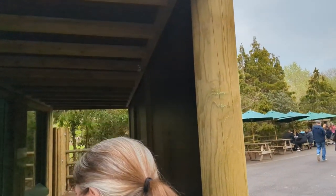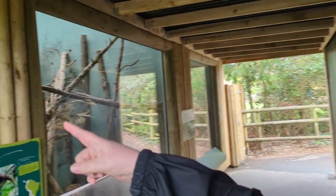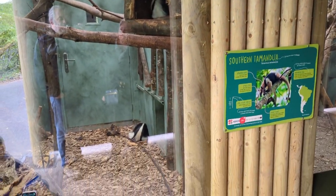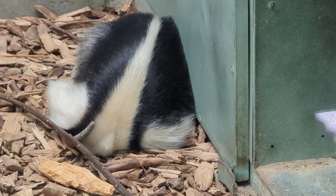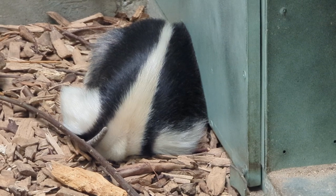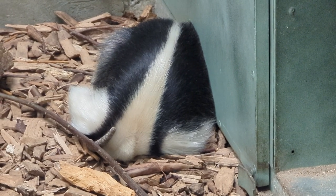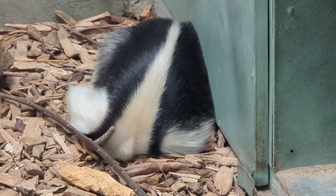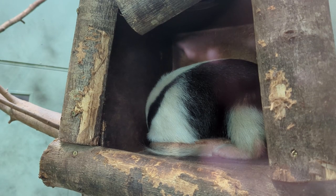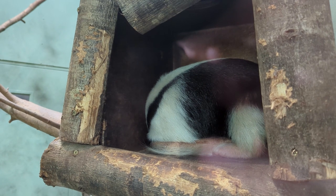Over at the Tamandua, they've added this screen so you can get a better view of them there. Which is cool. That can't be a comfortable way to lie. It's head tucked under it. Yeah, because it's the tail coming forward there, isn't it? And there's the other one in the nest box, all snuggled up.